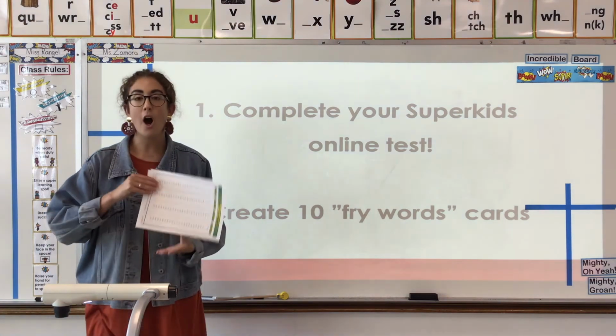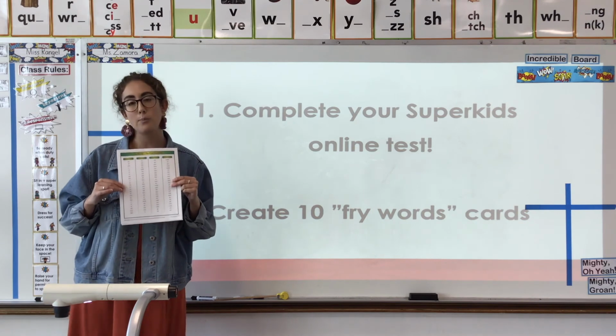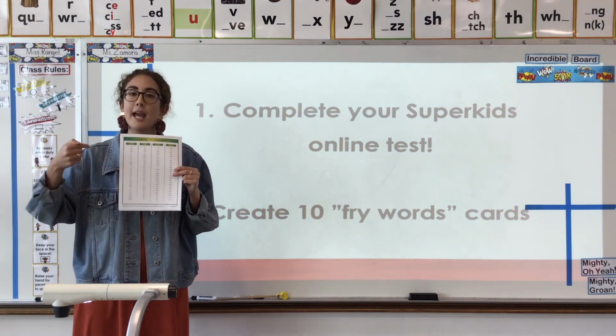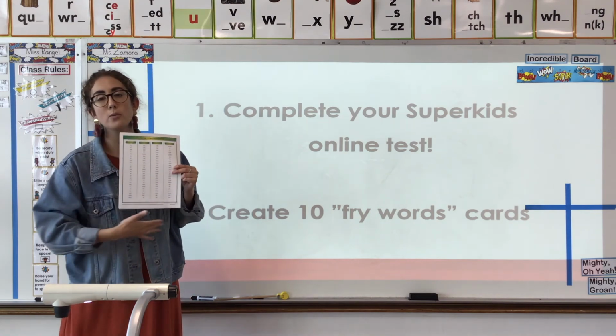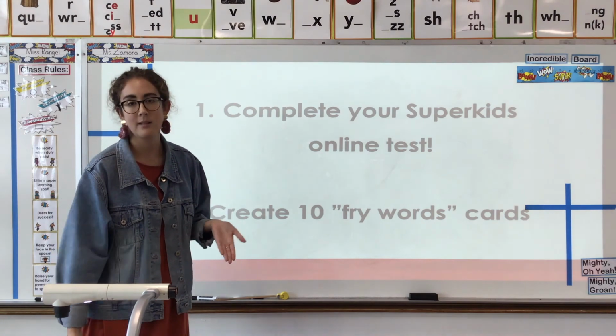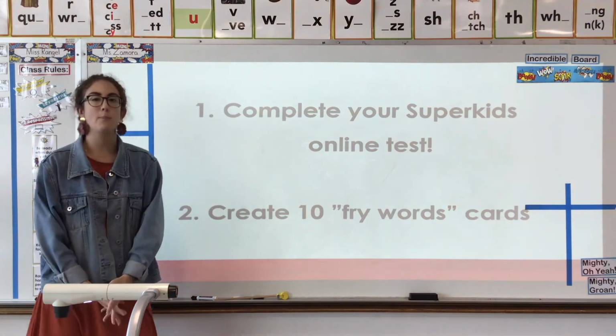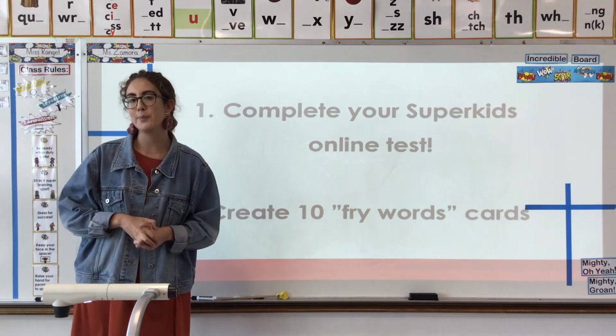When you're working on building your fry words list, you are going to need someone there to help you. So you are going to need a grown-up or an older sibling or cousin to help you read these words so they can let you know if you made a mistake. So you are going to need a partner to help you make your fry words. You can ask whoever you would like to help you.